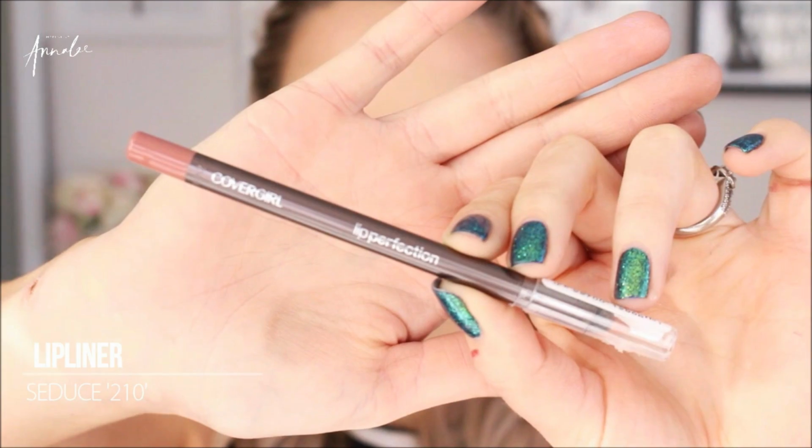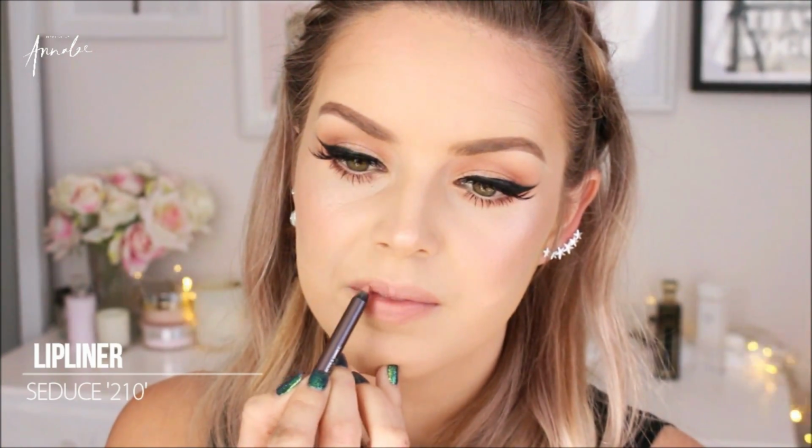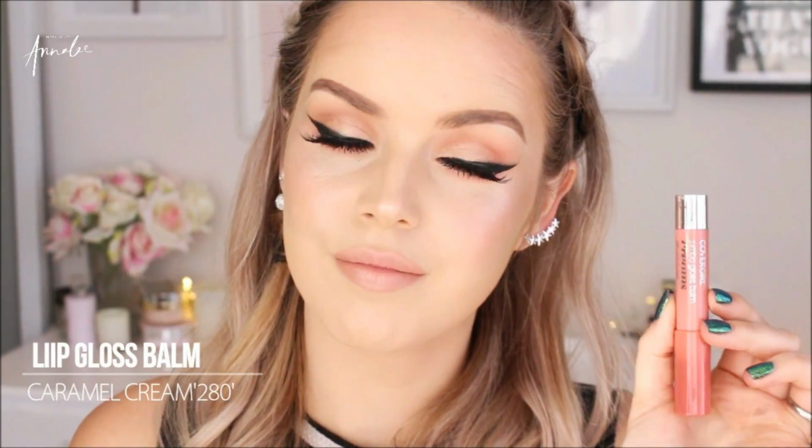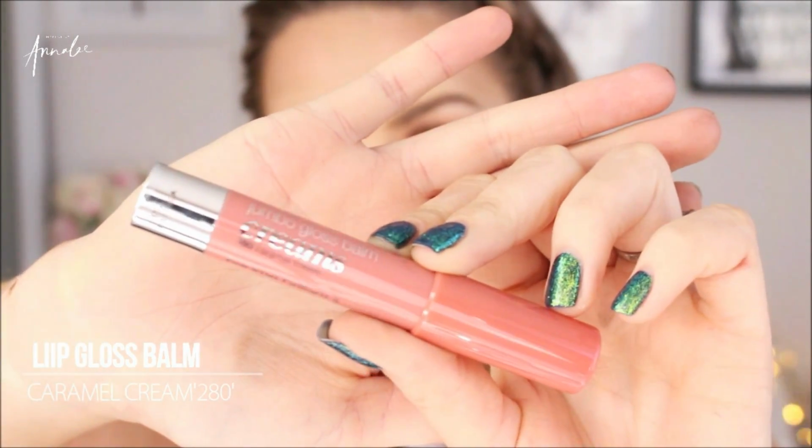Moving on to the lips, I'm going to be using Covergirl's lip liner in the colour Seduce, and I am obsessed with this lip liner. It's so creamy and the colour is literally perfect. It's something I would wear every day. It's so beautiful. Now to lay on top of the lip liner, I'm going to be using the Jumbo Gloss Balm. This is seriously the prettiest lip combo. I'm so obsessed. This is something I would wear all the time because it's a really wearable pinky nude tone.